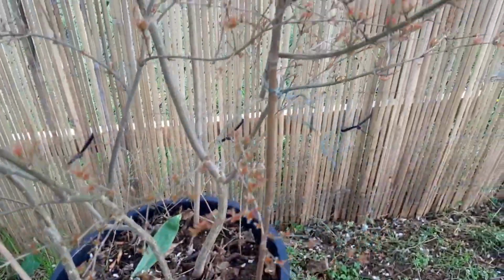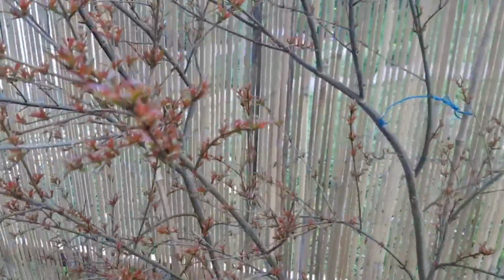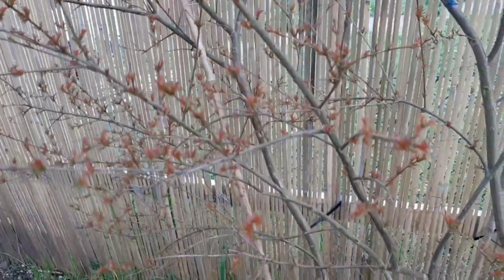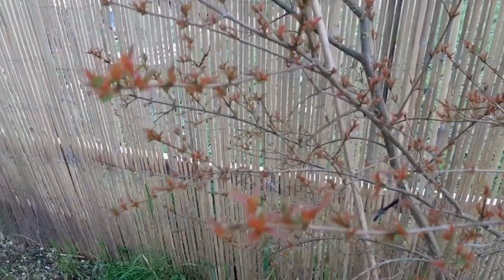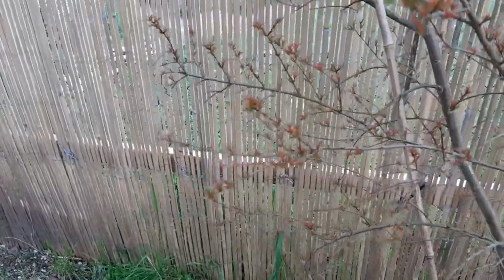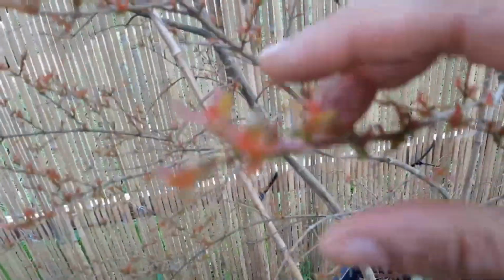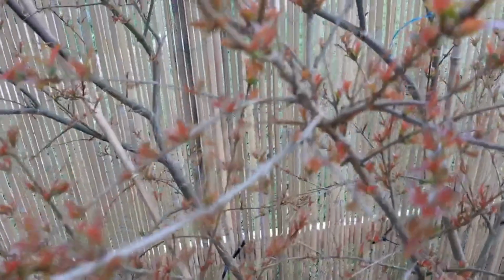Then my pomegranate, guys, sleeping out nicely. I'm still not seeing any blooms. I mean, it's early, but I'm so anxious. I just want to see bloom. I just want to taste homegrown pomegranate. Yes, guys, I'm just hoping this year is gonna be my year. I'm hoping this year is my year for the pomegranate. I haven't seen any movement yet.